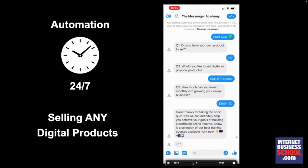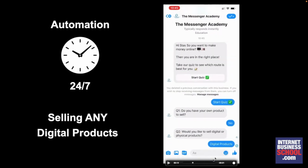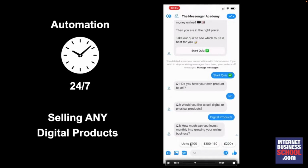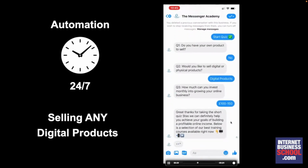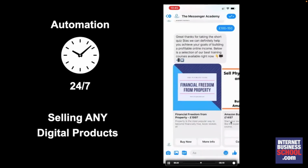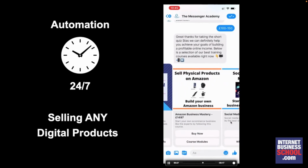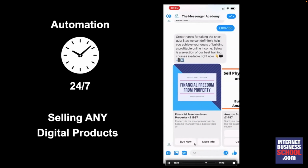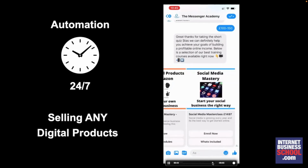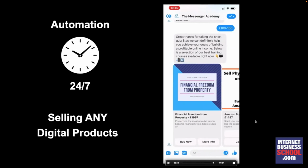Now, that was very key, because let me show you something. If I had answered in that question up to 100, the bot would have selected products to sell to me that meet that criteria. And if it was 200, it would have been that criteria. So I selected 100 to 150. So here's what the bot gave me. Financial freedom from property, 1997. Amazon Business Mastery, and social media. And I can literally buy them right then and there. Okay? No resistance, no nothing. That's all done 24/7 automated.